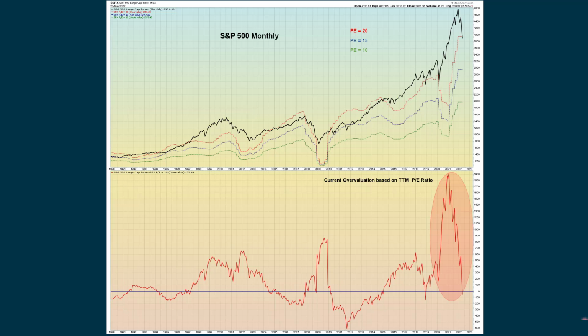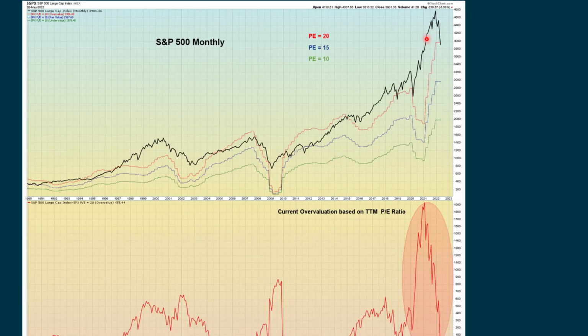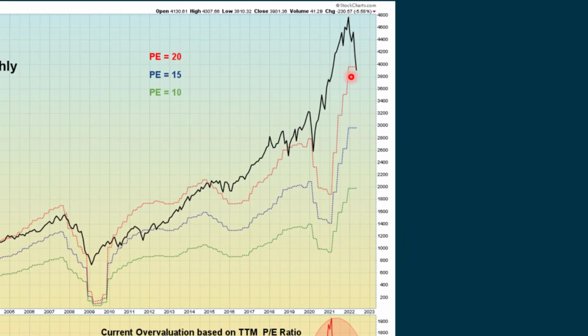But looking at this chart, we see that the S&P, which is the black line, has come all the way down to actually fall below the PE 20 level. Now, historically, how this works is any PE ratio of 20 or above is considered expensive, and a lot of value investors will stay away from stocks like that. If a stock or an index has a PE of 15, that's just about right. It's not too expensive and not too inexpensive.